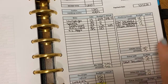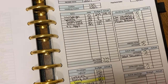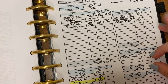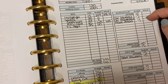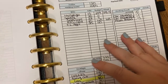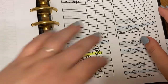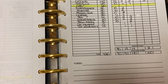I put $15 each, and then that left me with 15 over, and I decided to put 15 in Snowball because that was what was left. I know I said I wanted to balance out my savings and my extra debt by putting the same amount in there, but these 3 are top priority, so that's why it's a 3-to-1 ratio. But my hope is that I won't spend as much on groceries and all of this stuff, so then I can put extra towards my debt snowball and savings. That's the plan.